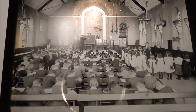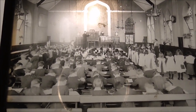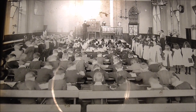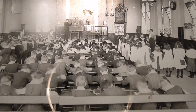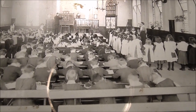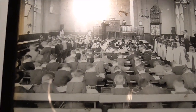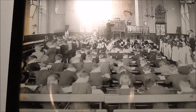Another couple of pictures from inside a school building. This is Dunkern National School. Look at them all seated in rows, close packed together. And this group of girls is up for maybe reading out loud. And it is, as I say, very Oliver Twistish.